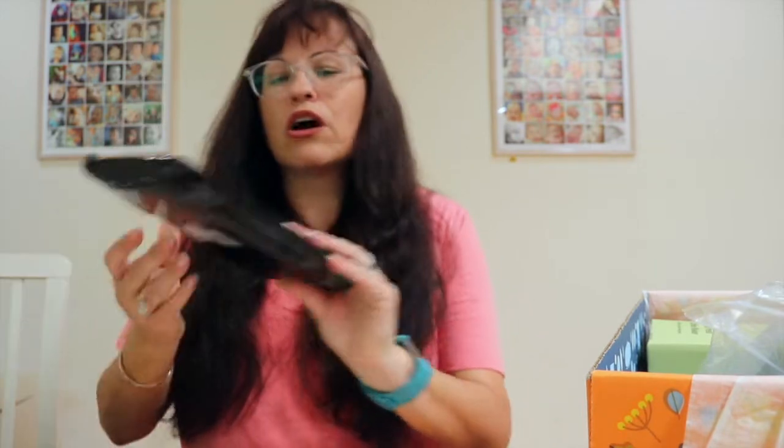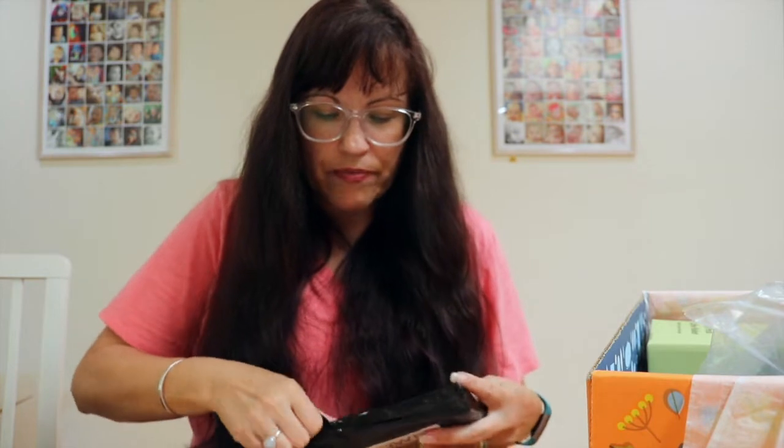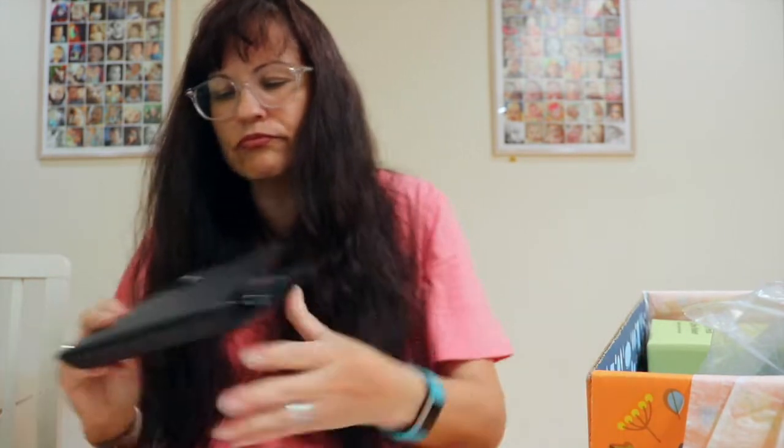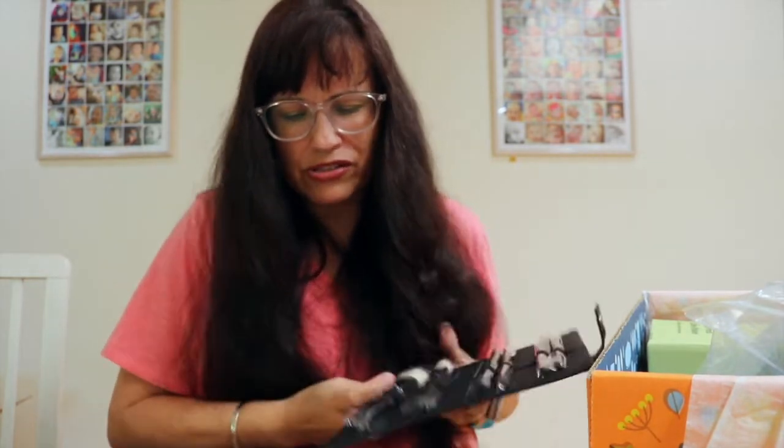So there's that. And then there's a choice between that or, and I got this as well, crown brushes, 6-piece brush set. And that retails for $75. I got it for $10. I honestly don't know if crown brushes, I mean, this is worth $75. Whatever. It is what it is.